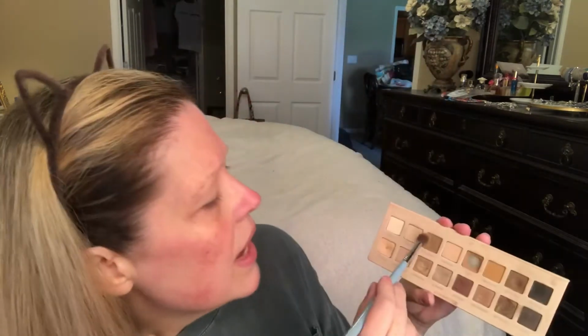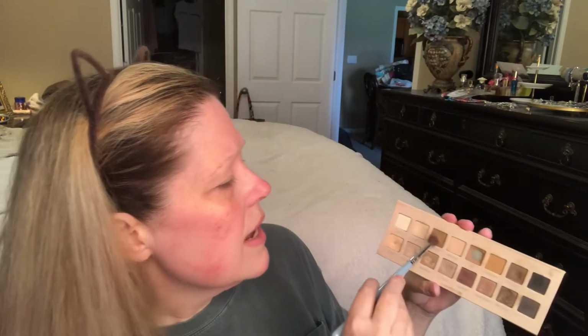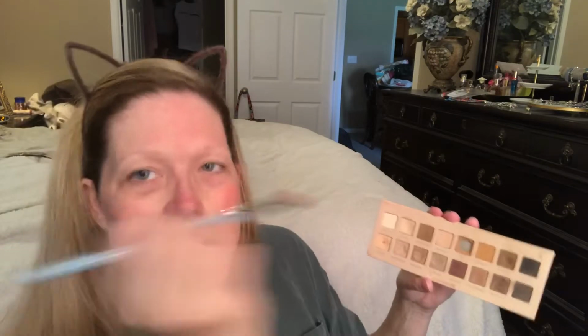This is cool taupe, and I think I'm going to go in with cool taupe today. I'm just going to dab it in there lightly. You don't want to cram your brush in there, of course. I'm going to take this through my crease. I do have to go a little above the crease because of my hooded lids, but it works for me. Whatever works for you, wherever your crease is, just take it through the crease.